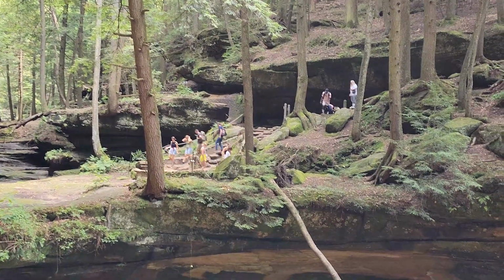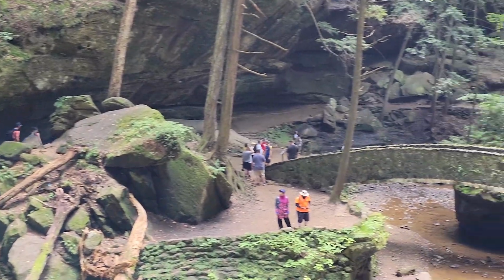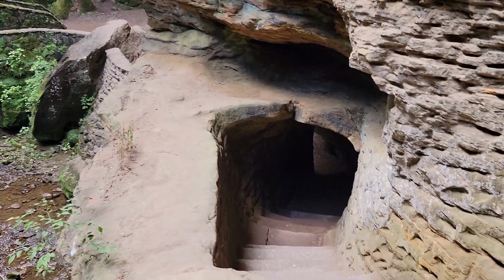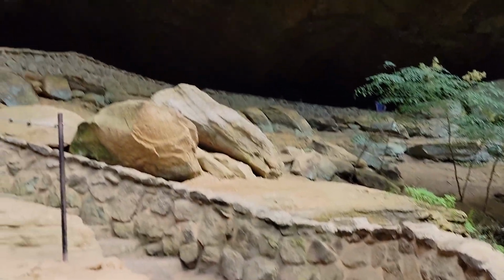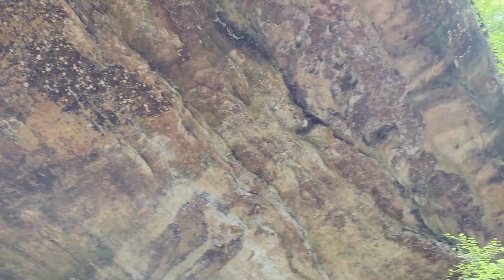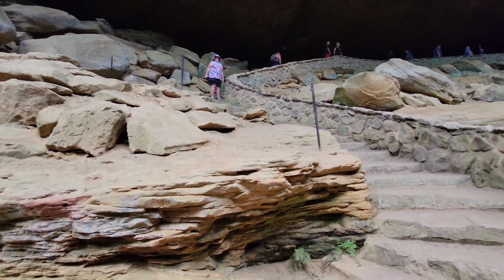We just came down there and then we walked through the tunnel. We've come out down there. We walked across the bridge here and then up through this little tunnel, and we're standing here on the ledge, and look at the ledge, it overhangs us totally. Wow, definitely a very beautiful place. There's Dawn all the way up there.